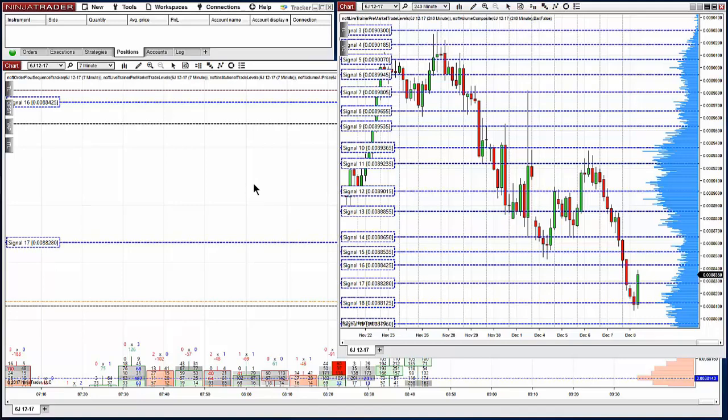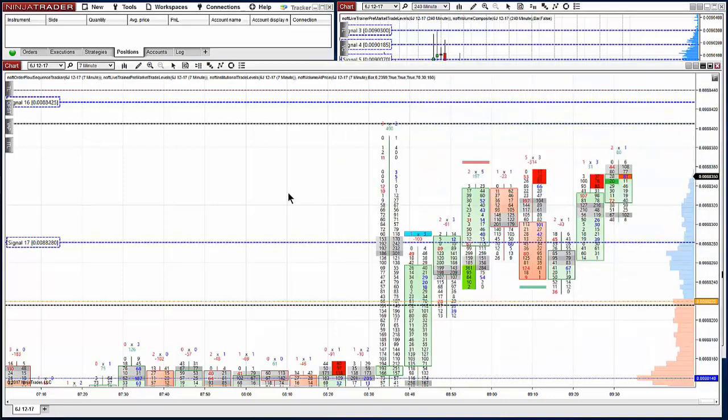I love the situation here. Nice looking setup. A bounce off of a big sell-off many times is just an oversold condition. It gets rectified, it comes back up, and then the trend continues. So let's keep a look at it here.